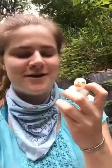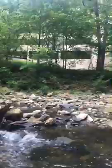If there are not ducks, you can look for other birds. I hear some songbirds right now. I see some little birds flying around, actually across from me right now, some in that tree over there. So look around for different wildlife.